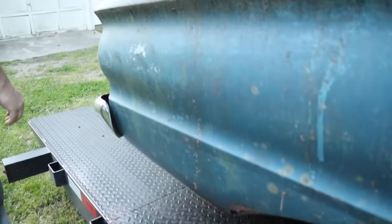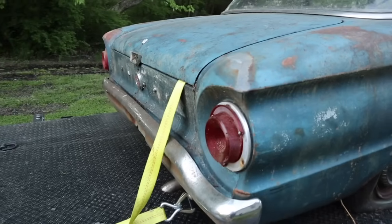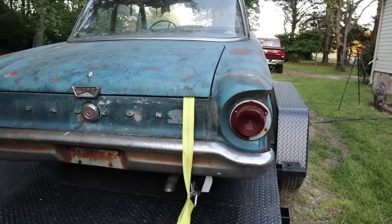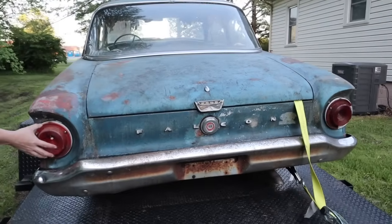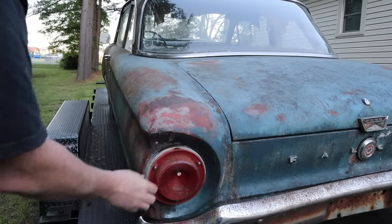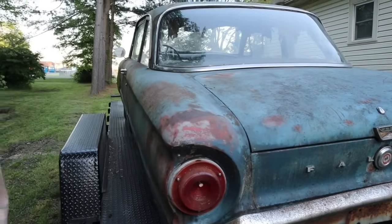I don't know. Tail lights are in it backwards. Does have that cool Falcon there, but somebody put just the ugliest fuel cap you've ever seen on it, with a key, because you know somebody's gonna steal it. I really don't understand why they would put these in backwards. Oh, they're not tight either. That's fun. That looks improvised. Why did I buy this?